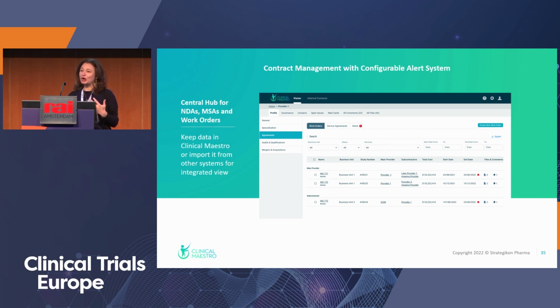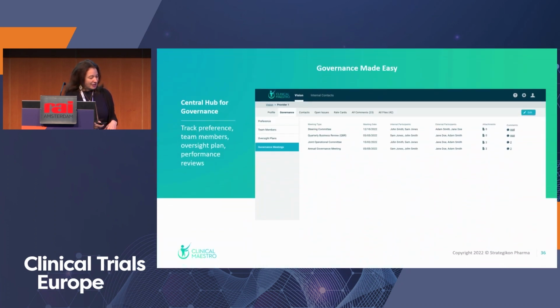In fact, we have the concept of provider and sub-provider at the category level. So you might maybe contract a provider central lab directly on one study, and it could be subcontracted by the CRO on a different study. You would still have the visibility of all the work that the vendor is performing on that study.